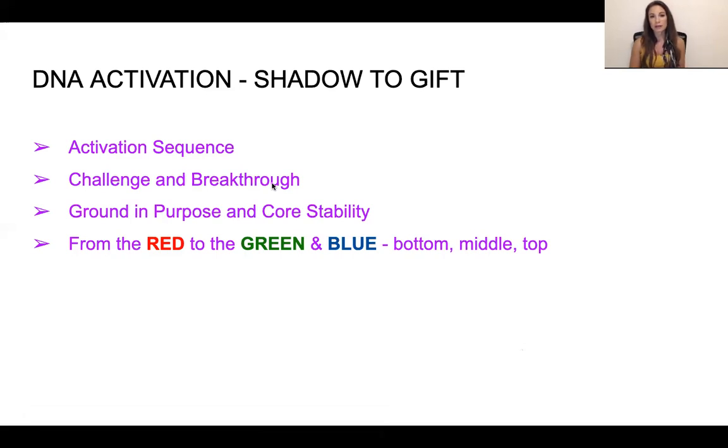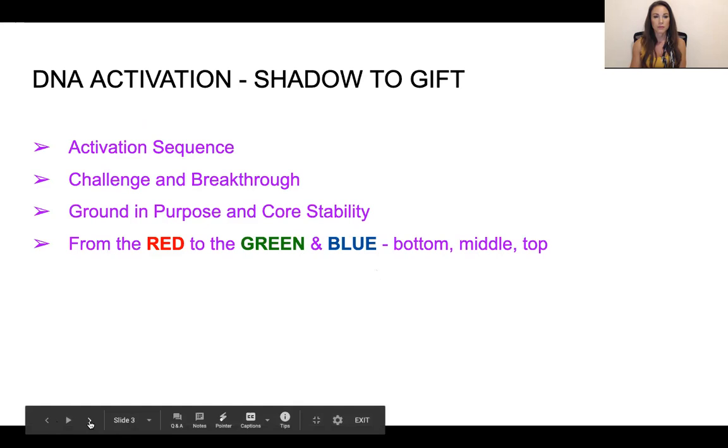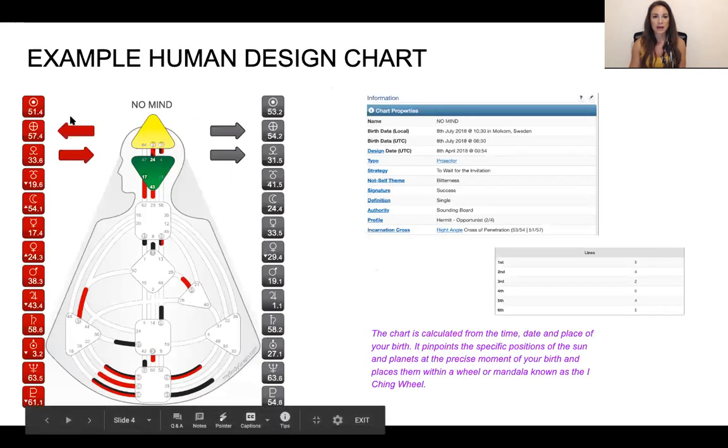And in this one, I was using the profile that shows us the frequency bands of each gene key, from the shadow, which was red, and the gift in green, and the siddhi in blue. So in the new profiler, we don't have that color difference. All of them are gray. But in what I'm going to use in this one, I still have the old way of writing them out. So here I was just showing that we have the same activations in human design and in the gene keys, the four top keys.